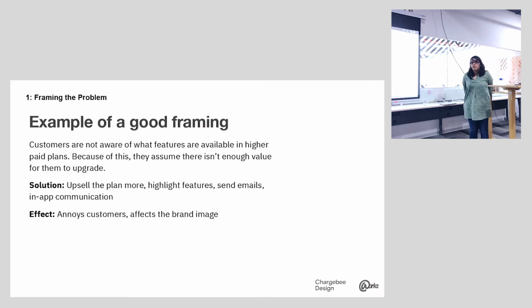Customers are not aware of what features are available in the higher plans, and because of this, they assume there isn't enough value for them to upgrade. So the solution might be to upsell the plan more, or highlight features, or send emails, or in-app communication. But then again, we can feel that this is not in the context of the business problem, because sometimes the effect of this is it annoys customers. It affects the brand image if you're constantly sending emails.